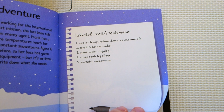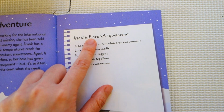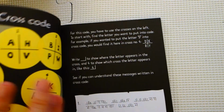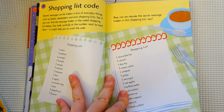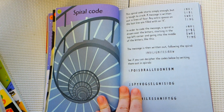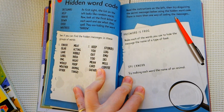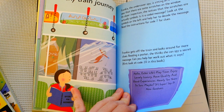I think you switch the first and last letter. So E goes here, L goes there. Essential Arctic equipment. So you have to find patterns in here too. Shopping list code. Spiral codes. Different ways to decipher codes. Trio code. Hidden word code. Can you find the hidden words? Tricky train journey. There's riddles.